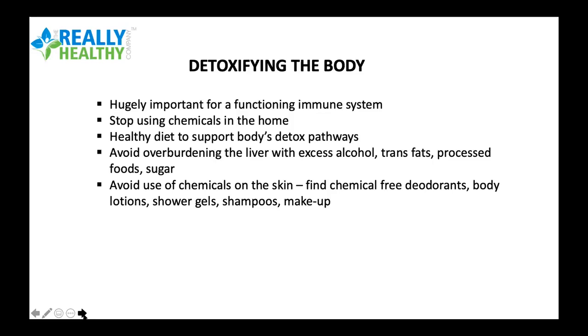Cruciferous veg are excellent for the liver: the cauliflower, kale, broccoli, Brussels sprouts, that type of thing. Very good to support the liver's detox pathways. You want to avoid overburdening the liver. Things like sugar are an absolute poison to the body and can cause fatty liver. Things like donuts are basically poison for our bodies. So excessive alcohol, try and limit the alcohol. No trans fats, the hydrogenated fats we find in a lot of the processed foods, and avoid all the hidden sugars that are in foods.